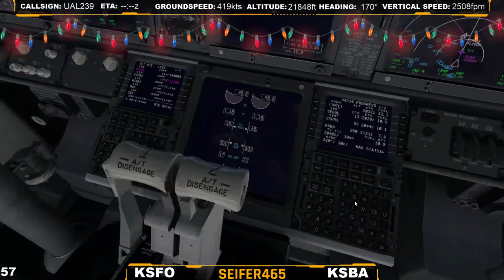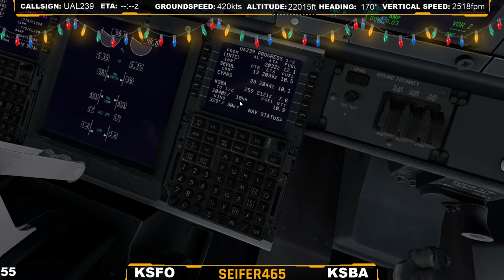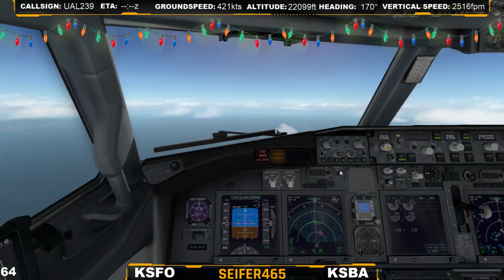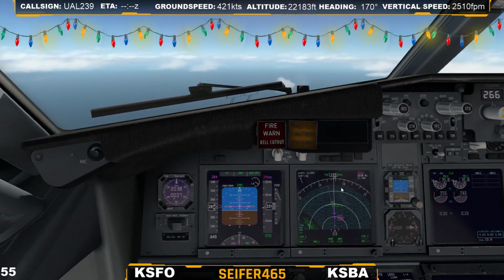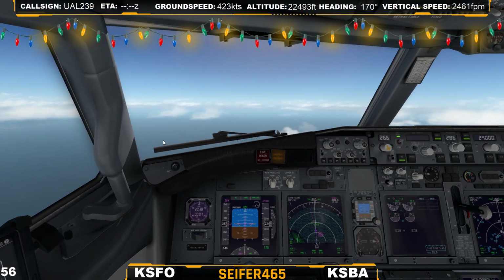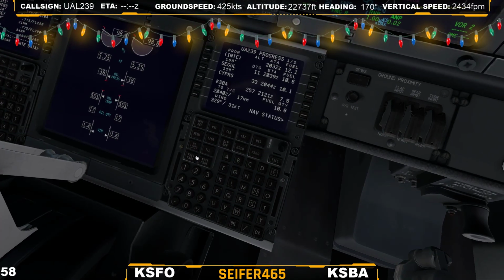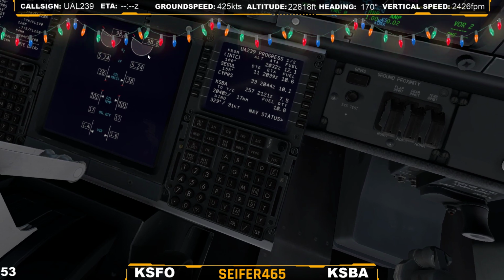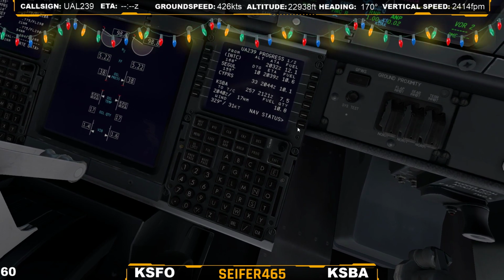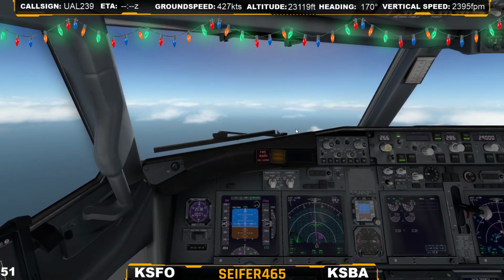ETA to top of descent, yeah, I can check on that real quick. To top of climb is 18 nautical miles, so 2040 Zulu in the sim, which is 2 minutes, so less than 2 minutes to top of climb. Oh, to top of descent, that's top of climb, I'm sorry. ETA to top of descent, it won't let us know until we get to top of climb. So in 2 minutes, I'll have an ETA to top of descent for you, and I'll let you know.